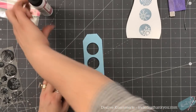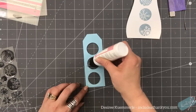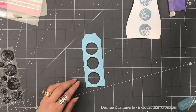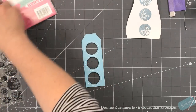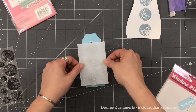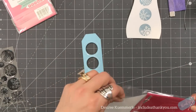So now I want to get my acetate sheets down, or sheet. You don't need multiple. I do like to use liquid adhesive going around each of those areas. And then I should have, at least, that's not my acetate. Here's my acetate. Let's see if this one will be big enough. Of course not. As you can see, I save all pieces. All right, let's see here.